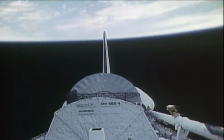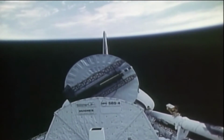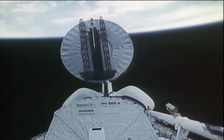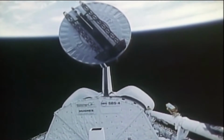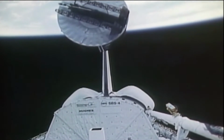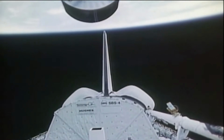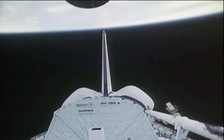On the 3rd day, Discovery deploys the massive SYNCOM-4 satellite for the U.S. Navy. SYNCOM is a series of satellites designed to help the Navy steer its ships in the deep ocean with greater accuracy and predict storms, cyclones, and typhoons.